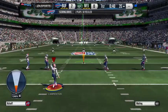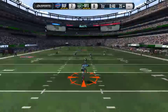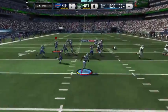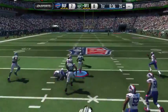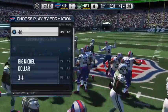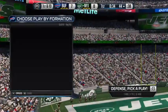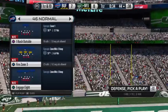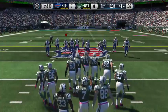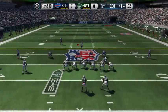Bills ready to boot this one down the field. He's got a chance to return this one. And he's going to give his team great starting field position on that return. First down coming up. Defense with plenty of bodies in the box here on this play.